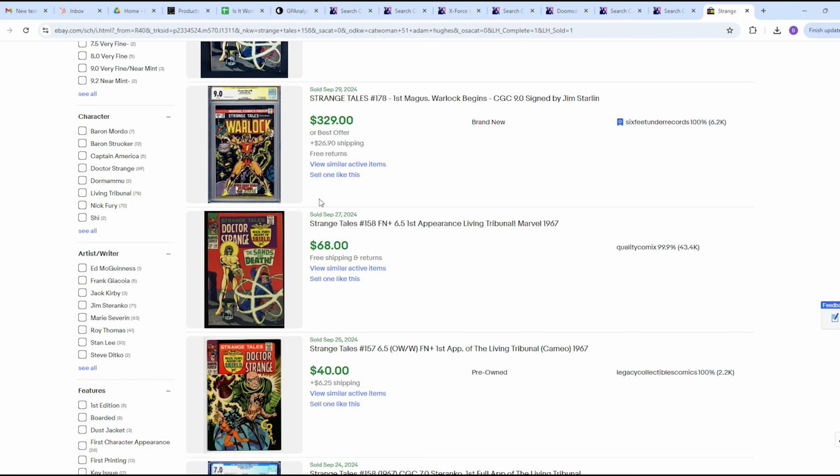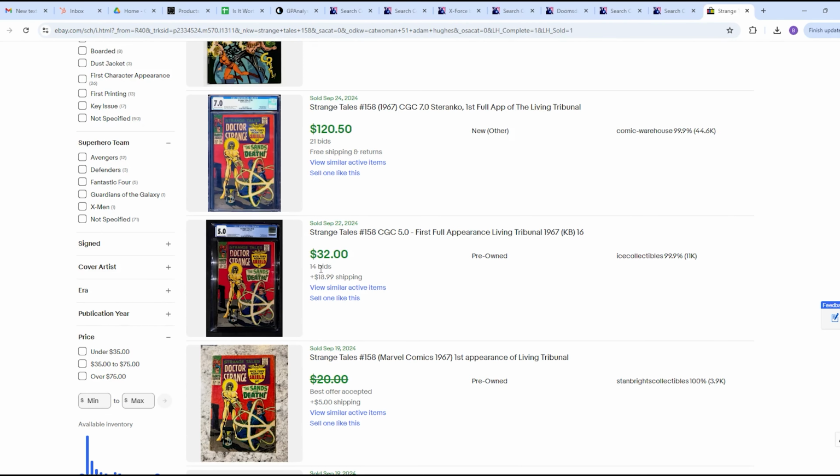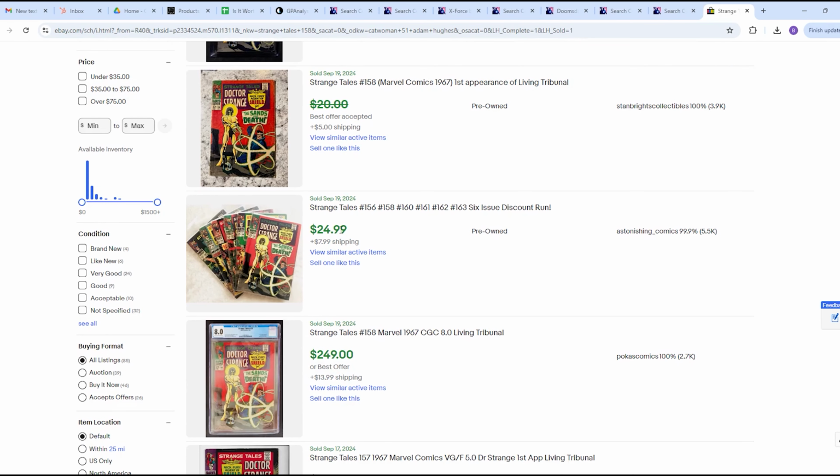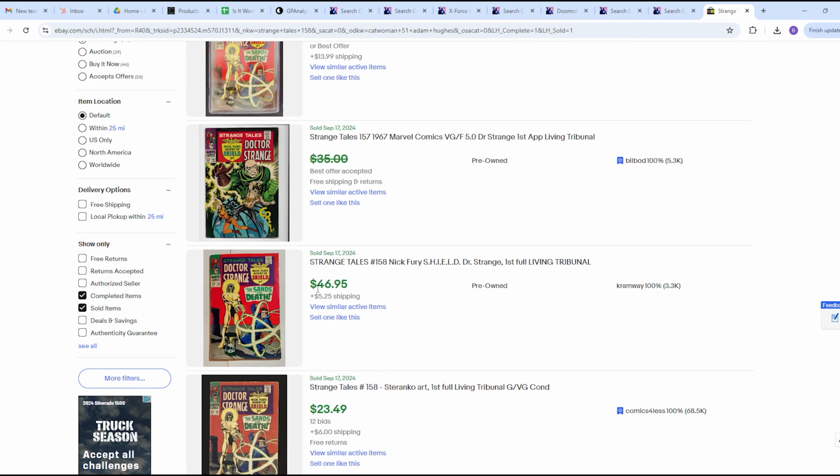So this guy listed it raw and got $68. There's a 5.0 that sold for $32 graded. Best offer accepted for $20. This guy got a great deal. He got all those books for $25. Wow, that is astonishing. Go follow that eBay seller.